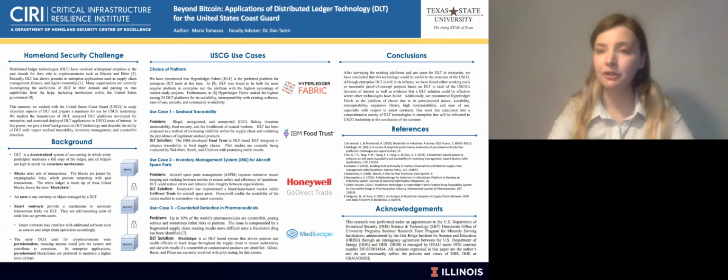When most people hear blockchain, they think of cryptocurrencies such as Bitcoin or Ether. But recently, more industries have been embracing blockchain as a way to enhance their supply chain visibility, automate certain financial processes, or validate digital ownership. So essentially what we're doing is we're looking at the utility of blockchain technologies for use by the United States Coast Guard. I'll start with a little bit of background.